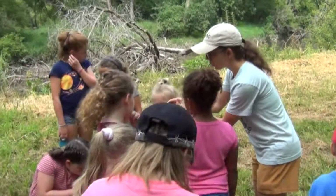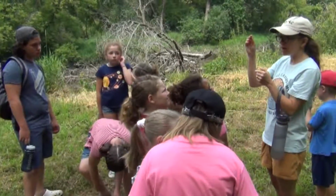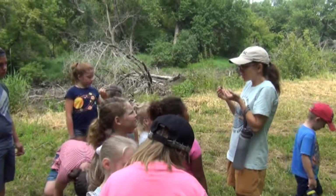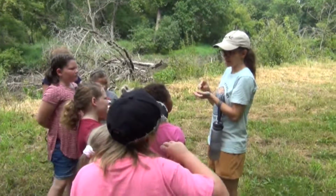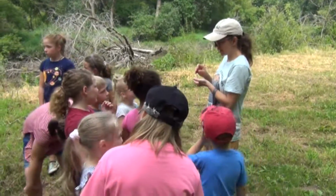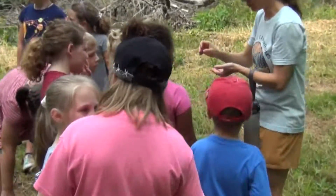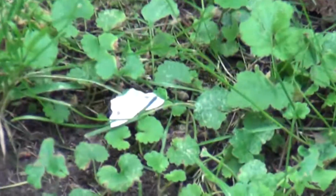So, you okay, Ruby? When I pass this, guys, it's pretty strong. But if you squish it, it's going to break apart. So you can pick it up and it will be okay, but don't press on it, okay? Does that sound good? Can we be gentle with it so all the kids can see? Alright, you go first and then pass it to the next person.